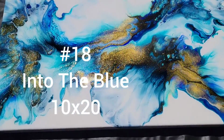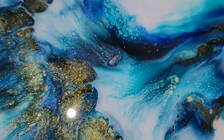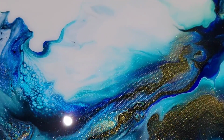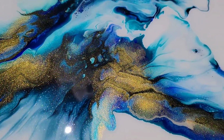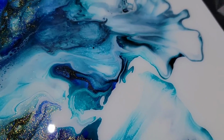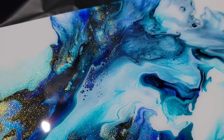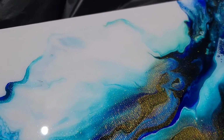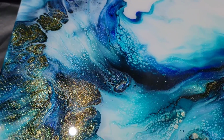Number 18, Into the Blue, 10 by 20 Gallery Canvas Dutch Pour. This Dutch pour is absolutely beautiful, and you can display it either horizontal or vertical. It looks great both ways. And this is the last painting, my friends. I may add a few more on auction night, I'm not sure, but that was what I have for now.